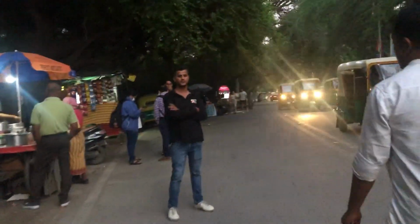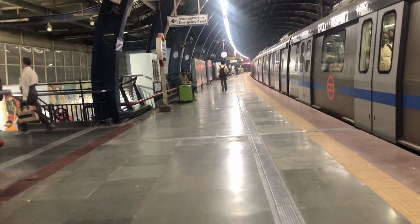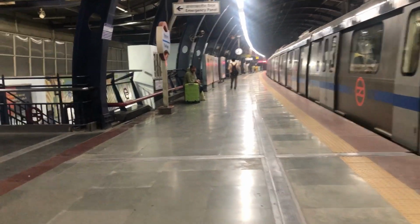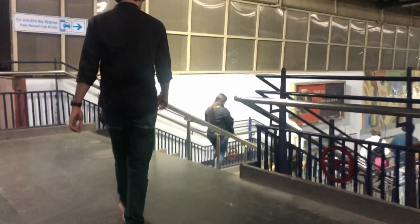If you walk further on the road, on the left you would see a park called D Park. I didn't go in because we were getting late, so I got into my metro and I'm heading home. This is the quick view of the metro station. I really wanted to go home as soon as possible because it was getting really dark outside.